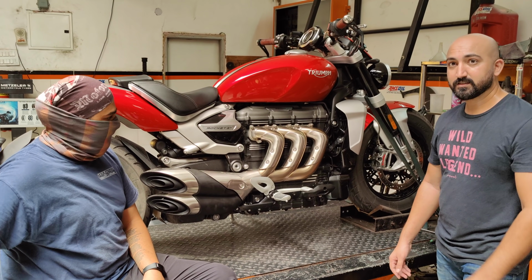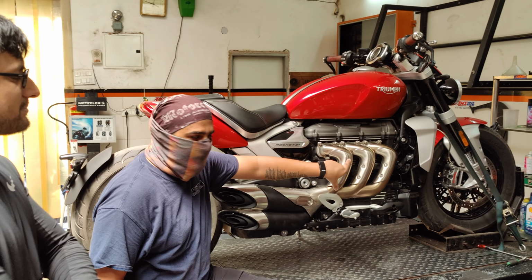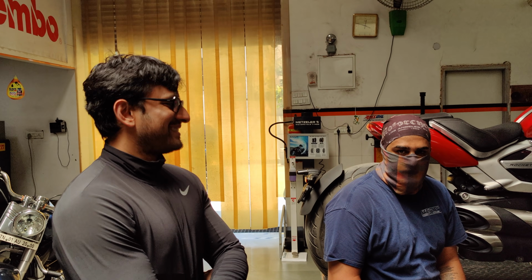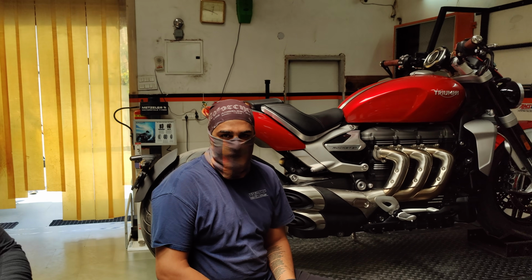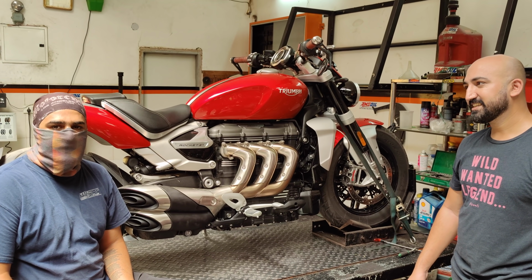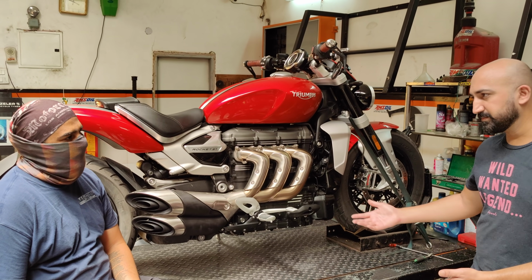And Mr. Ritesh, the owner of this bike, hi Ritesh. He also opted to get 3 carbon heat shields on this side. So he is Ritesh, he's a very old customer of ours. He has in fact become a friend of mine now. He started coming here when he used to have a Z800 and now the Rocket 3. Right. So Gilles, let's show them the exhaust.